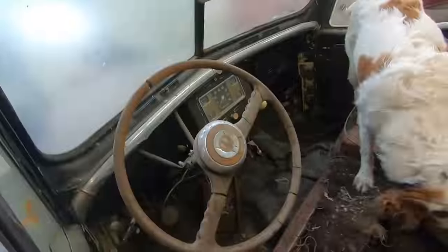Took a little messing around, I think the clutch was kind of stuck, but once we got her into third, it came unhung. That's good. I just need brakes. Warming up a bit.